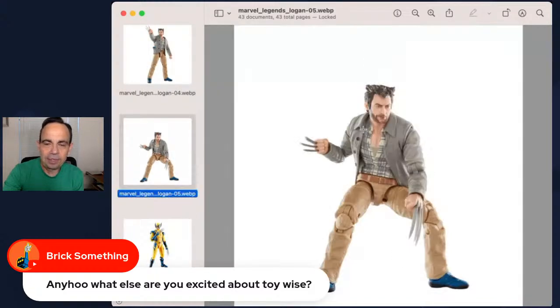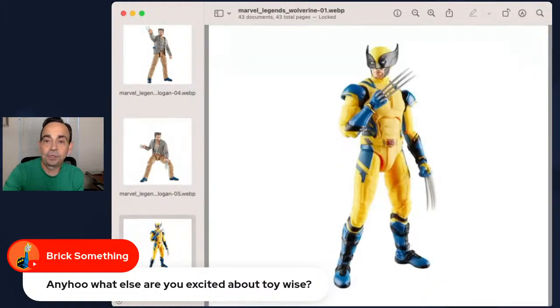Oh, look at that. They kind of turned the waist. That's unusual. And then we get into the big man. And I don't know about you guys, I'm going to assume everybody here has seen Deadpool and Wolverine. Even if you haven't, this isn't much of a spoiler. You've seen the figures like this for a while now.